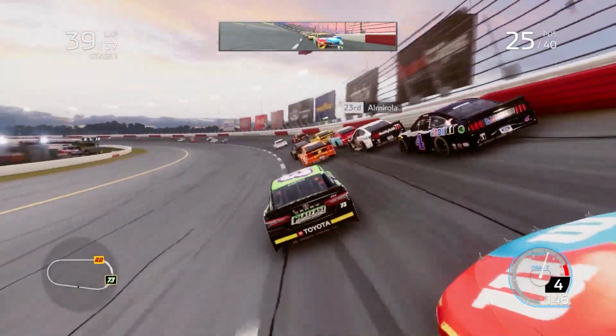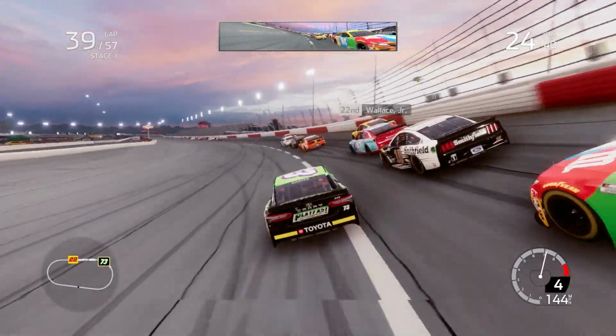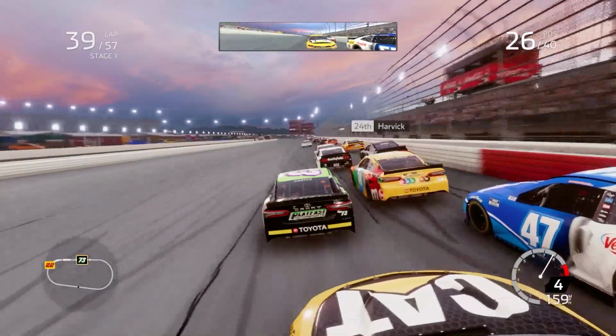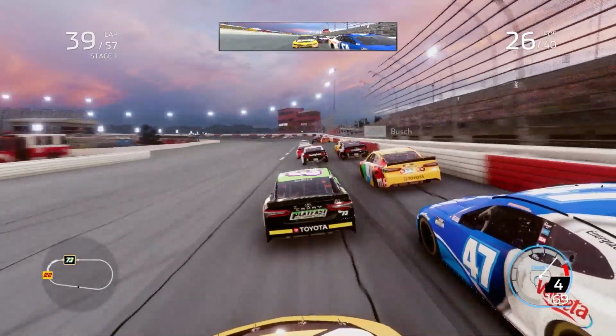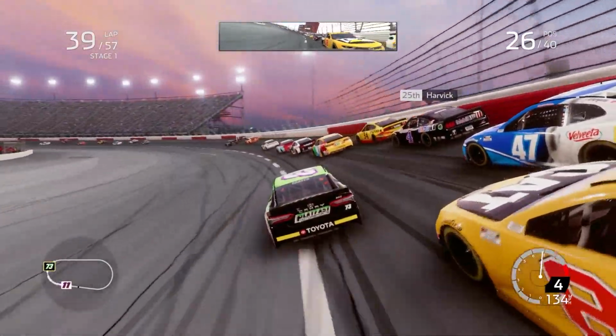But sitting in 24, it's just a tight field. Kevin Harvick on our outside. He won Las Vegas in the second race of the season. As now we're starting to get past a lot. 26, Kyle Busch gets loose right next to us. It's just very, very tight racing.